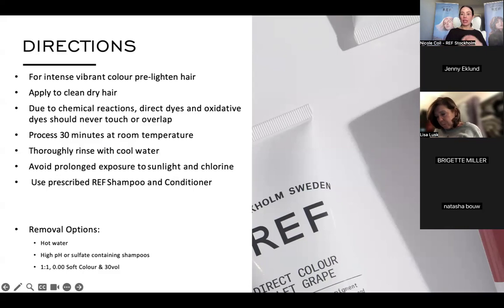So we like to put it on clean, dry hair because that's how it's going to work its best. We want to make sure that we do not overlap it or touch it to oxidative dyes. So if we are using it on a same head that we've got permanent and or soft color going on, we want to make sure those two don't butt up together because they do have a chemical reaction. The hair is not going to break off or burn or anything, but what will happen is you will get an undesired color on those areas that they touch. So we just don't want them to touch. That's not a Ref thing. That's actually just a color thing. So the more you know.